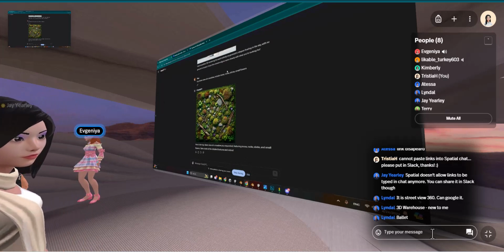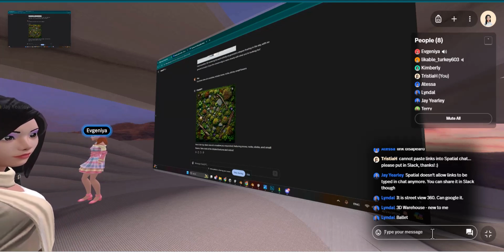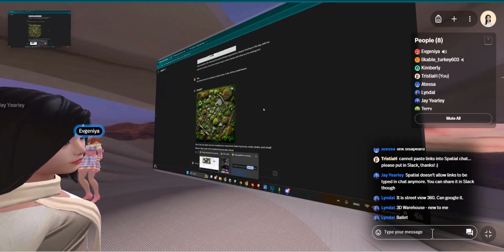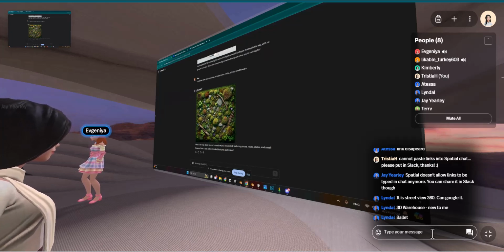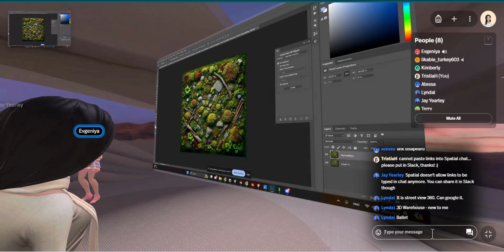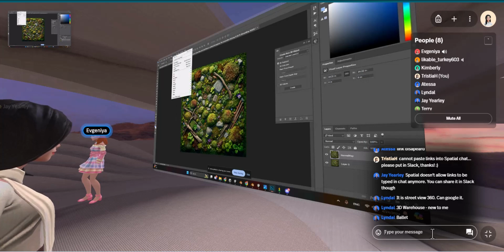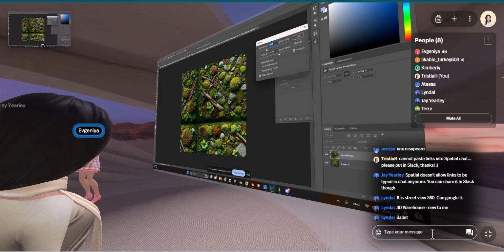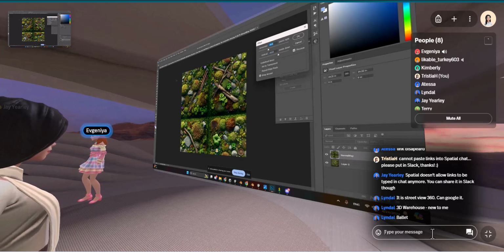However, here's the issue. All of the textures need to be tileable. Anyone knows what tiling is, right? Tiling means they have to repeat. And for some reason, ChatGPT absolutely does not know how to create that. So when you put it in Photoshop, what I usually do is go to Filter, Other, Offset, and then you can see this is what you're going to have when you put it next to each other.